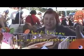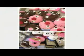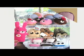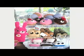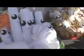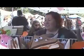Hi, my name is Heidi Kenny, and my website is mypapercrane.com. I make plush food and vegetables and inanimate objects into little plush creatures. The tampon dolls have always been popular. That was actually the second thing I made, and I still make them.